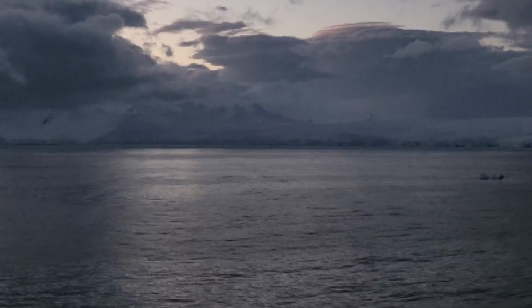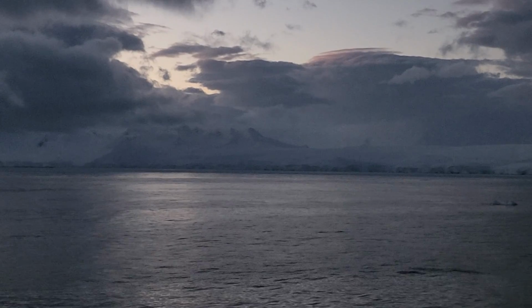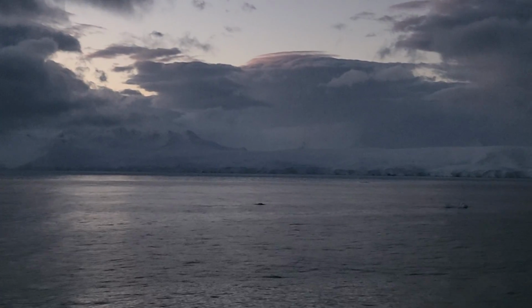Life is beautiful. It is a whale. Right over here. It is a whale. Look towards that iceberg. Yep.